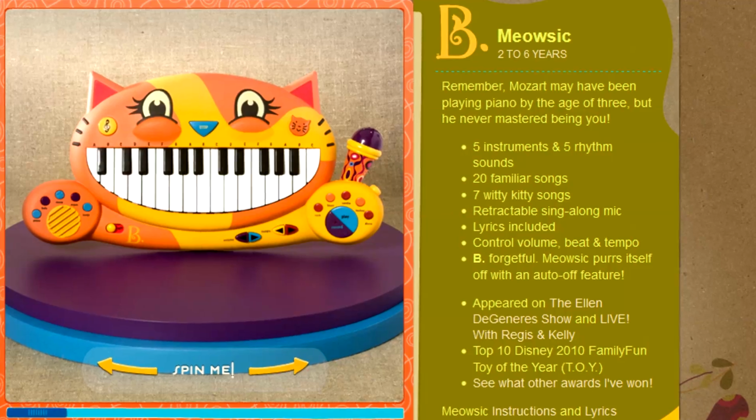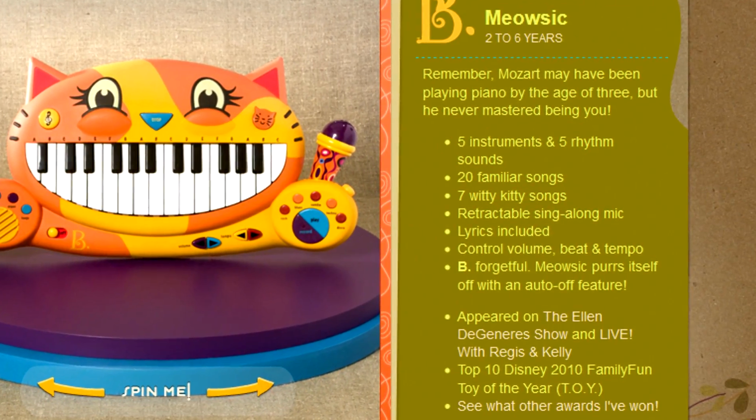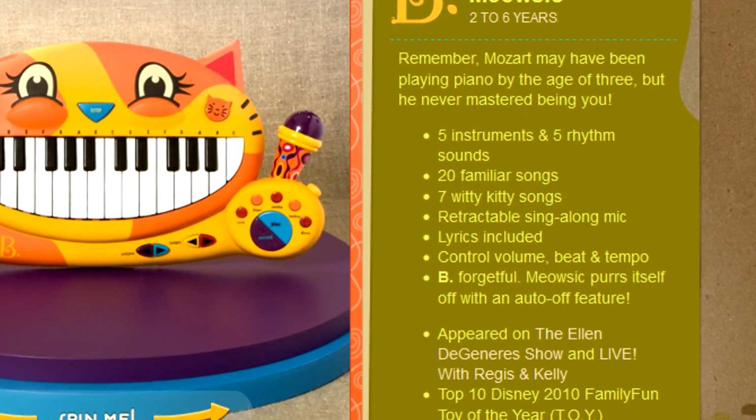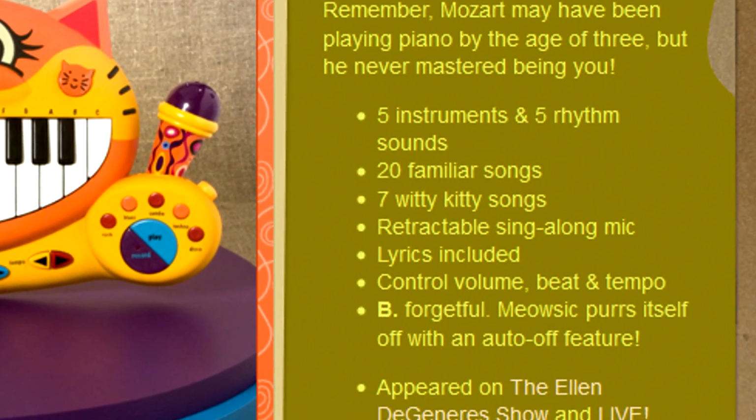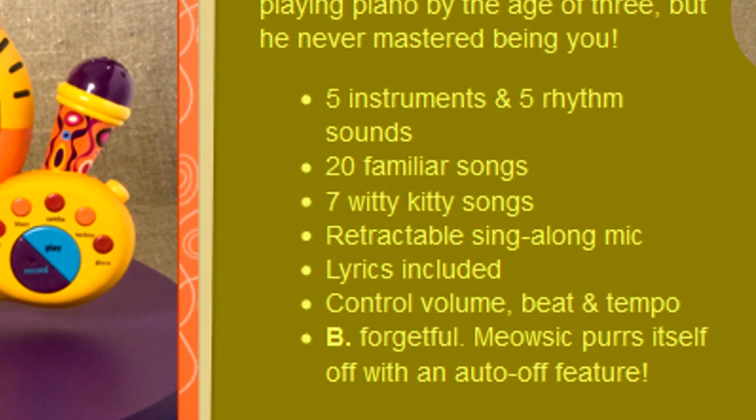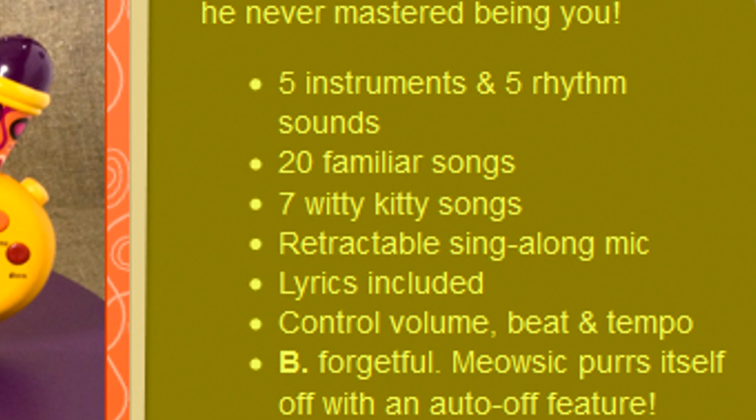Today I'm going to do something a little different. I decided to sit down and review the B. Meowsic Piano. Isn't that exciting? It has 5 instruments, 5 rhythms, 20 familiar songs, oh, and my favorite, 7 Kitty Witty songs. A retractable sing-along mic is also included. You can control volume, beat, and tempo. Be forgetful. The B. Meowsic Piano purrs itself to sleep.